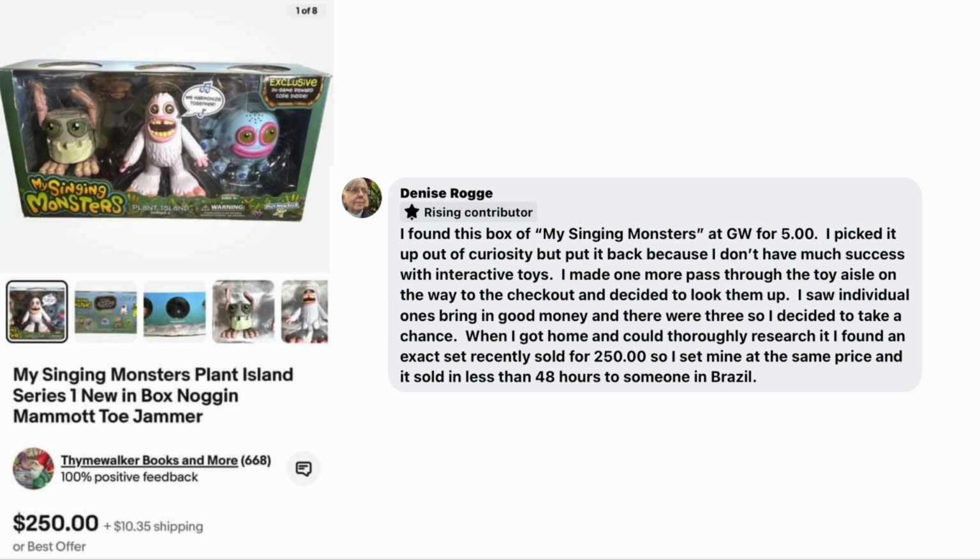So I set mine at the same price, and it sold in less than 48 hours to someone in Brazil. And I've never heard of My Singing Monsters, so this is a good one. $5, sold for $250.